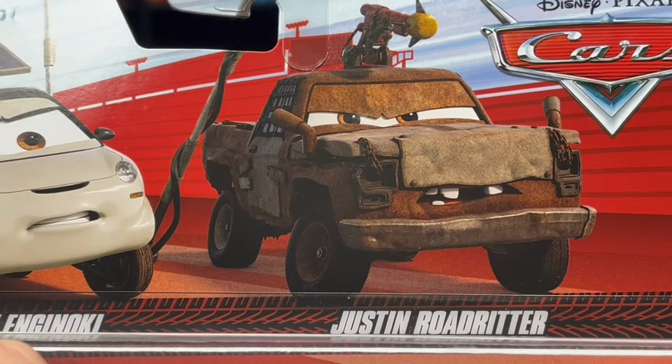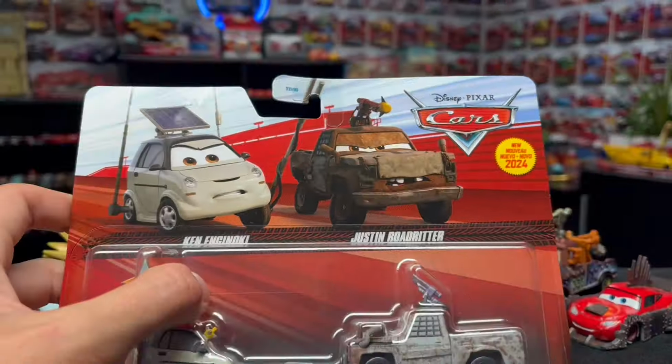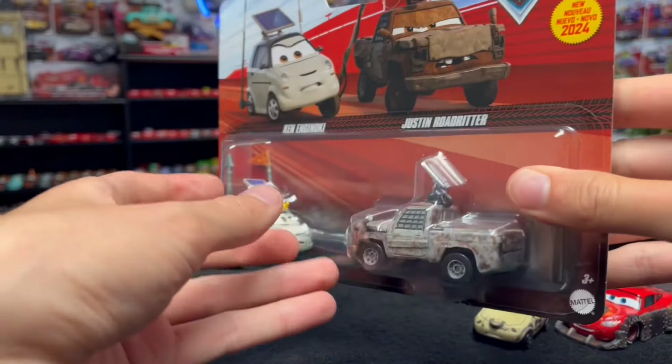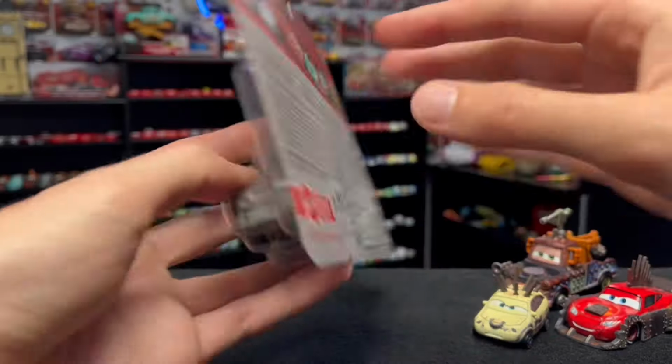He looks very nice and just roughly put together. He actually has a repaint of Broadside, so nothing too exciting, but still, I like him a lot. I think he's a really cool looking truck. We have the new for 2024 snipe right there, which is very nice.